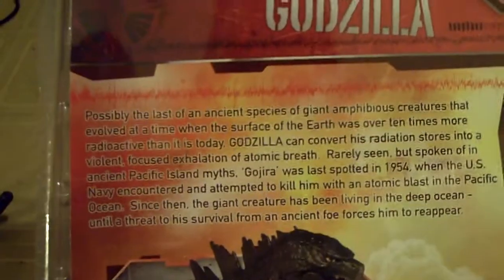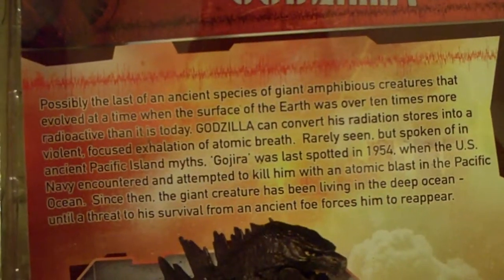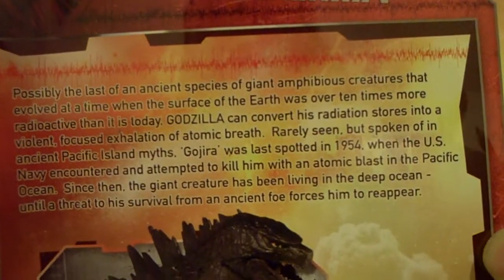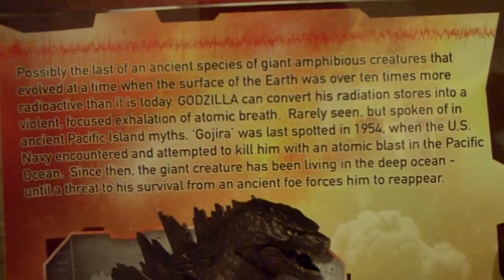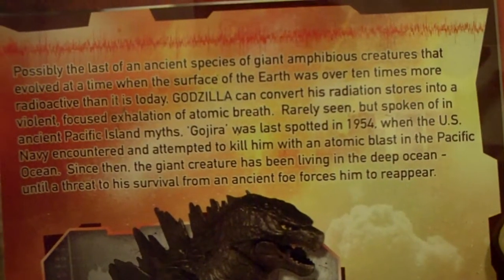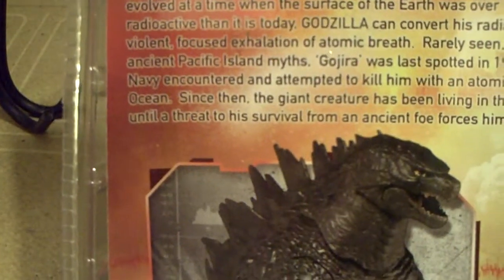So anyway, back to the main character here, the Godzilla from the 2014, now in theaters film. And of course this is the NECA in its case. You will be out looking for it like crazy. I would look online because that's the only way you're going to get it right now. It tells you a little storyline here on the back. Possibly the last of an ancient species of giant amphibious creatures that evolved at a time when the Earth was over 10 times more radioactive than it is today. Godzilla can convert his radiation stores into a violent, focused exhalation of atomic breath. Rarely seen but spoken of in ancient Pacific Island myths, Gojira was last spotted in 1954 when the U.S. Navy encountered and attempted to kill him with an atomic blast in the Pacific Ocean. The giant creature has been living in the deep ocean until a threat to his survival from an ancient foe forces him to appear. And of course that's going to be the Rodan clone.